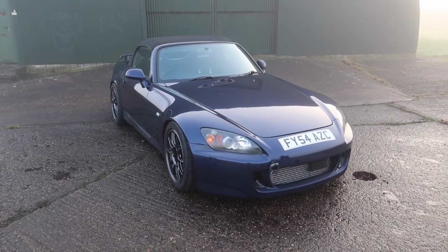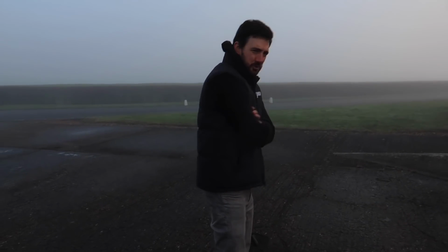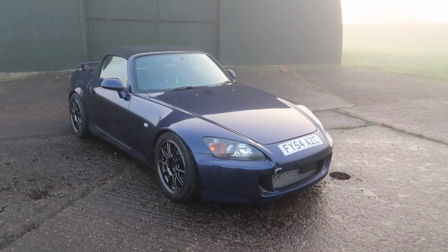And it gives me another excuse to come back and hang out and do a track day, I guess. Maybe here. So, we've kind of snuck into Bedford Autodrome's space here. Very appreciative of the guard on the front gate that just didn't care. So, let's talk about the car.